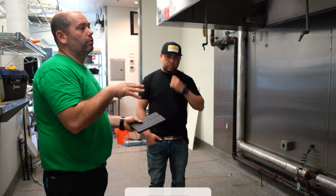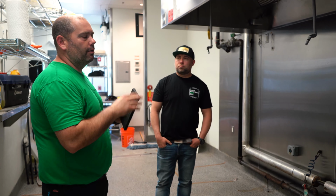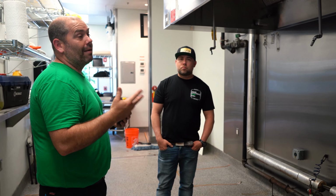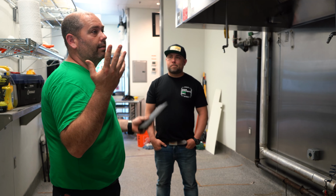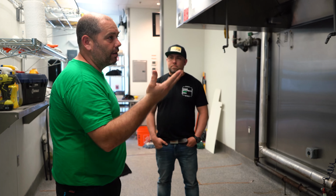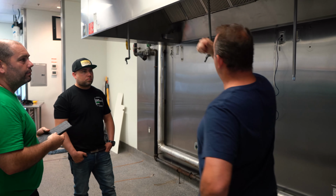What happens is we install it and then it comes with a startup. We make sure it works right, tweak any adjustments it needs. But we have to run it. If your hood's not working, it's going to be like a rainforest in here. It's a gas unit, so you have to have a working hood. I've had the hood cleaned. The hood works. It runs. We can turn it on here at the end.